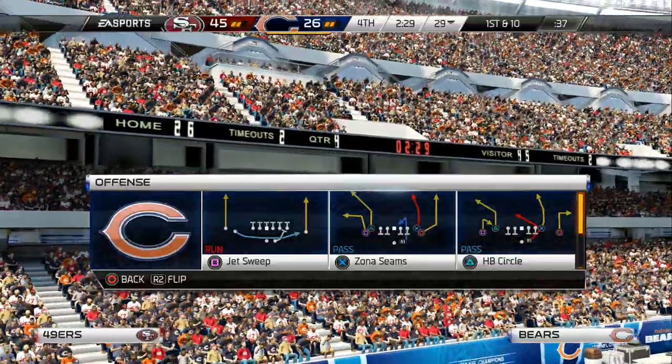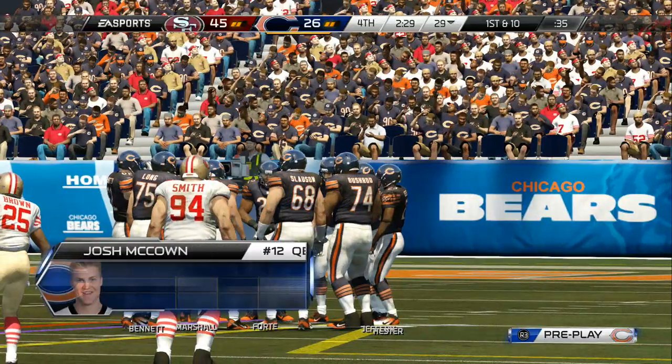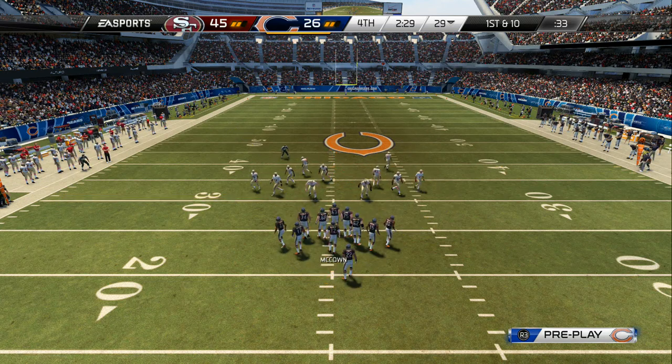Not being pulled, being in position. When you're in position, you have a chance to make the play. That time they did. They got the interception.